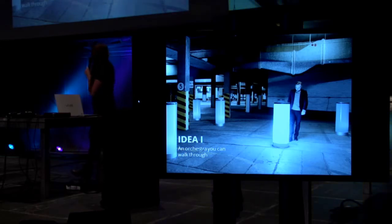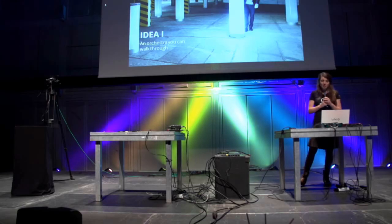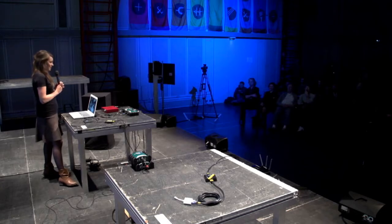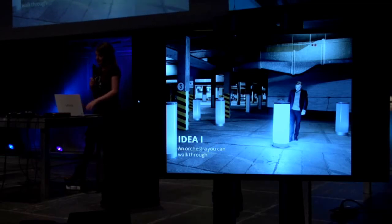So you see here we have the 7 cylinders, and each cylinder, when activated, plays another instrument, which means by walking through the installation, you can alter your musical experience. Let's say you're standing next to the drums, then the drums are more prominent than all the other instruments. But when you walk to another instrument, then your whole musical experience changes.